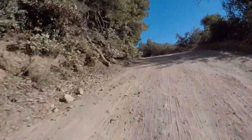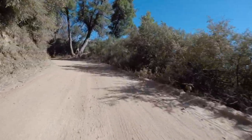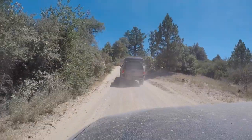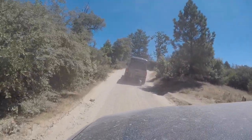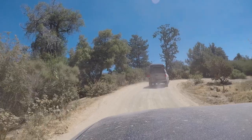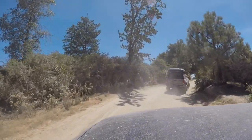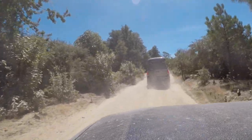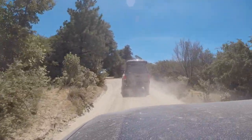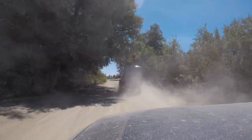I'm also showing here some of the trails that we've been frequenting, just so you have an idea how I drive the truck and what kind of terrains I have been on with it in that configuration.